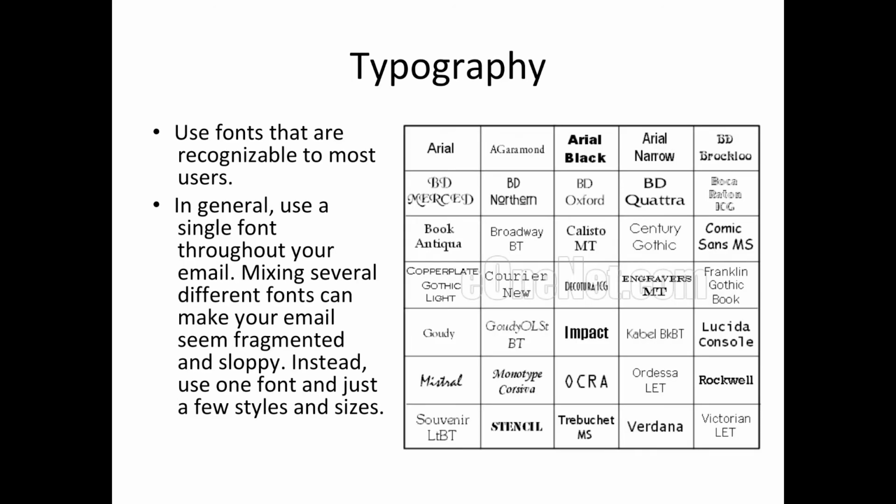Typography. You'll be very disappointed to know that you cannot self-host web fonts in your email. So this is going back to the old school web safe fonts because you're not allowed to self-host. Unfortunately, it doesn't work very well. This may all change in the future, but as of this recording, you're not going to get super cool fonts. So you want to use fonts that are recognizable to most users.